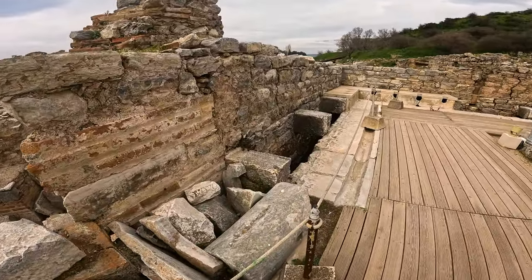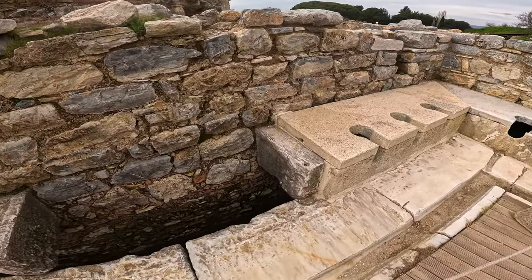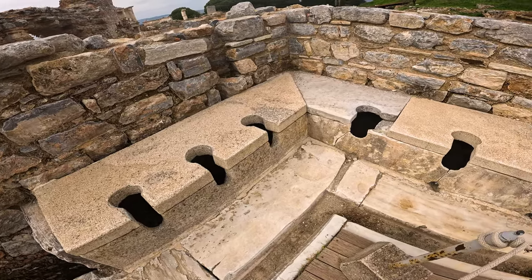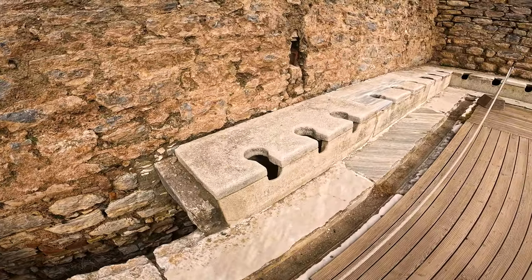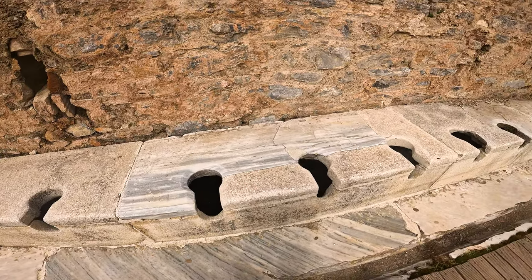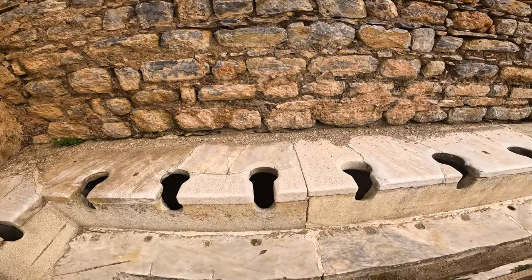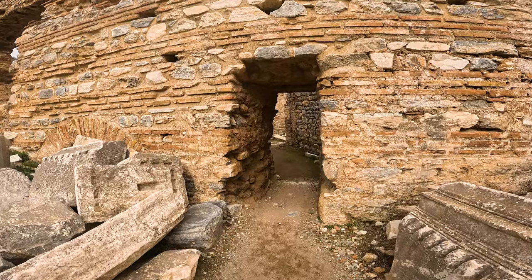Oh wow, public toilets. Here we go. Well, I guess this has been put here so you can see what it used to look like. They would have shat down there. That's great. And here's an ancient marble slab. I assume this was the original toilet seat. Culturally, they didn't feel the same way we did about privacy. Shitting together was a communal act. Everyone did it, and it was normal.